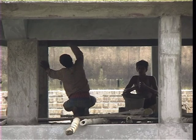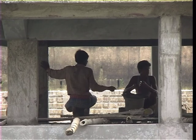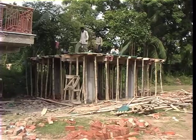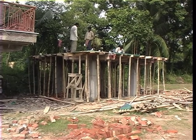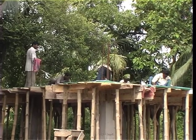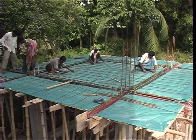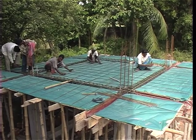One of the cooler jobs today is plastering the remainder of the underside of the mandir before the water rises up to this level. Behind us and to the right of the Seva Ashram is the beginning of a Shiva Mandir. The form for the floor of the mandir is being prepared, and the concrete is due to be poured within a day or two.